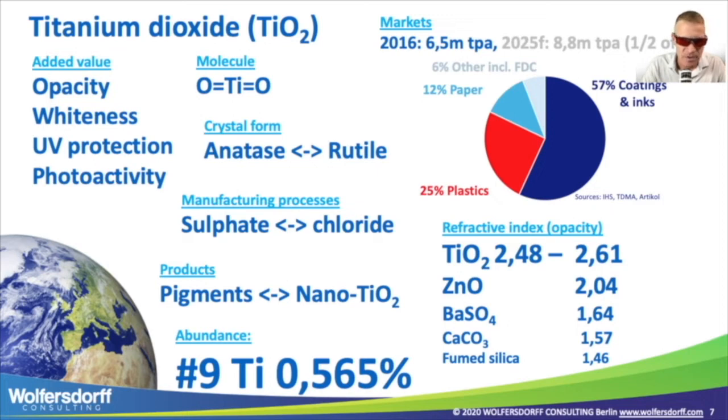There is a big difference between pigments and nano titanium dioxide, which we will look at in a moment. In terms of abundance, titanium is the ninth most abundant element on the Earth. However, its content is only 0.565%, so it's not a lot, and yet we have a very big industry built on that volume.